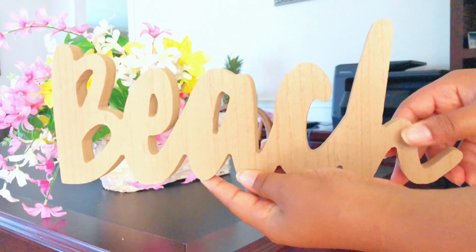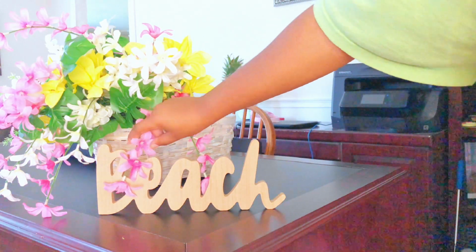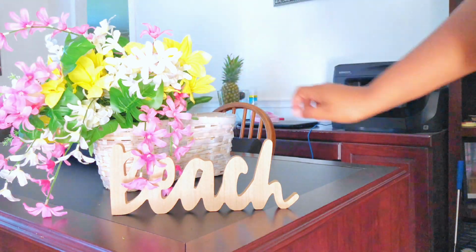This cute sign right here was another Dollar Tree find, and I feel like it goes so well in front of these flowers, and when people walk through my front door, it'd be the first thing they see.